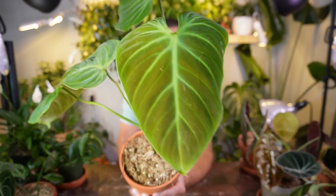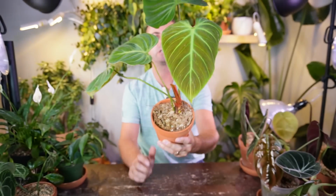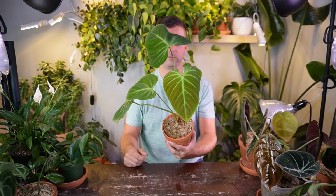This one is my philodendron El Choco Red. I've had this one for about a month. It was part of a plant mail video that I got from Aroid Shop. They're an online company in Quebec, and this one's actually done really well transitioning to my home here.